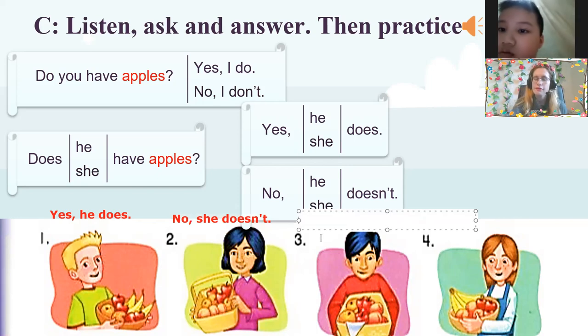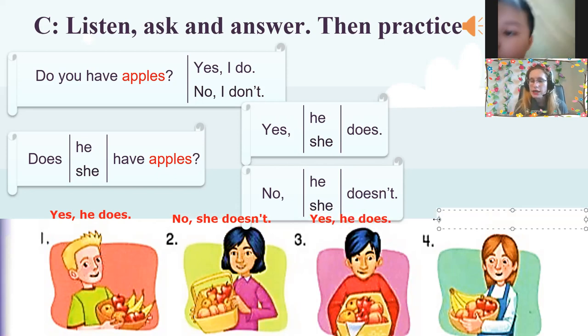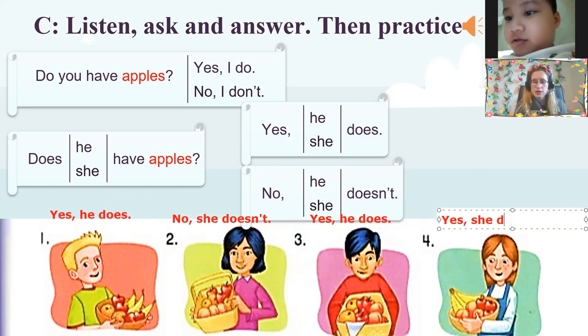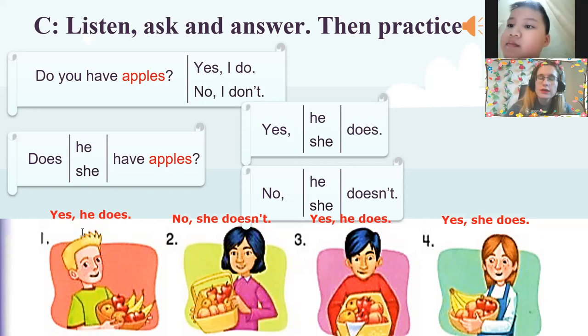Number three. Does he have apples? Yes, he does. Does she have bananas? Yes? Full sentence. Yes, she does. Good job. We have to make full sentences. Okay, good work.